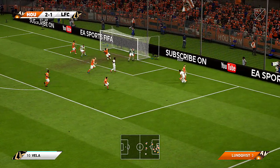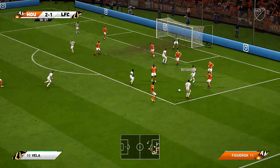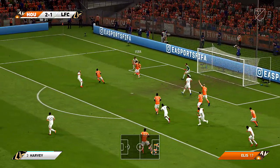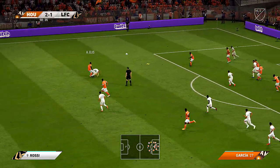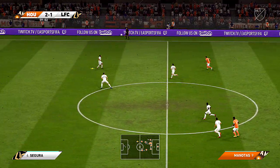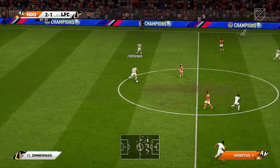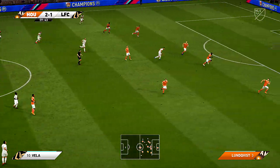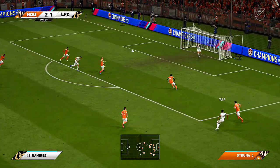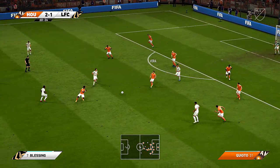Vela. And now the shot! Oh, charged down. Vela. Oh, that's good defending. Zimmerman. Well, that's over the top of the defender and one to chase. Cleared away by the defender. Vera.